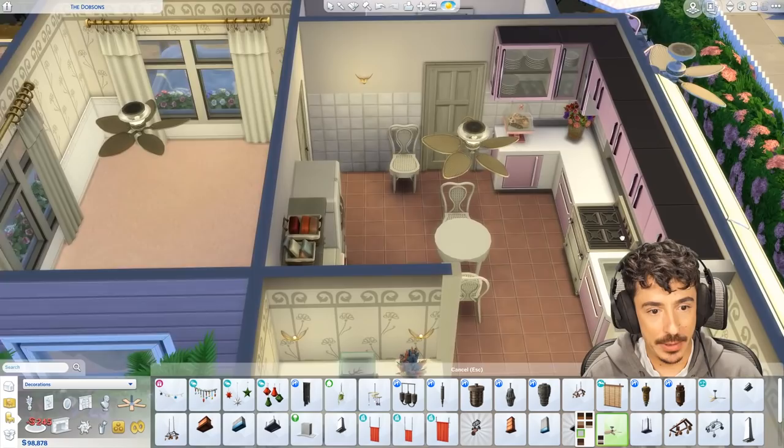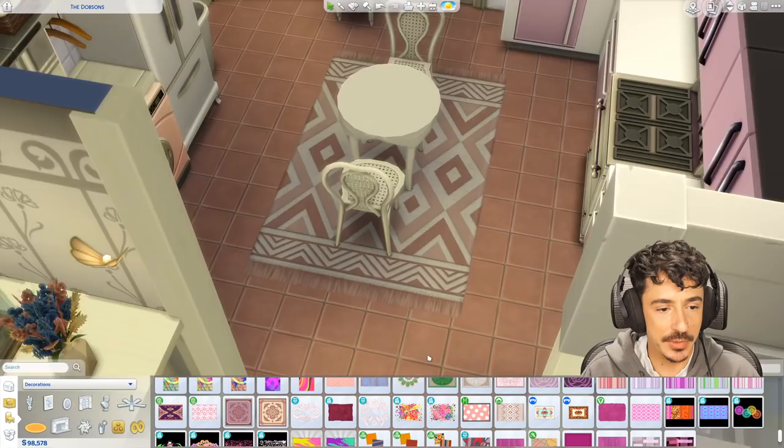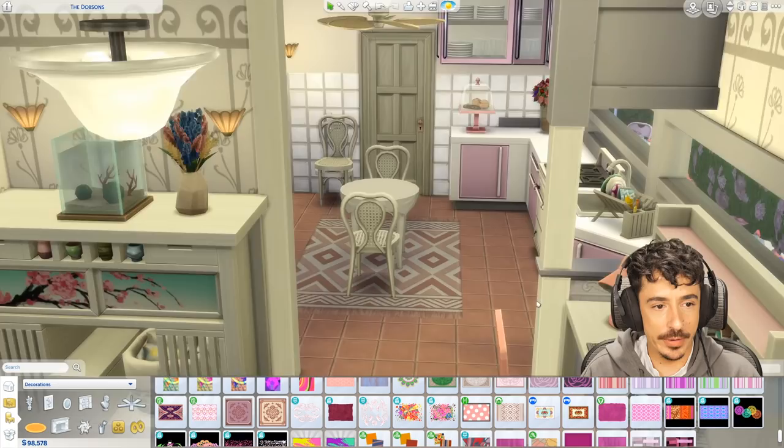And I'm thinking rug. I'm thinking rug in the kitchen. Let me find a good rug. Oh, there we go. Perfect one. Perfect rug from Tiny Living. Yeah, that suits the vibe. I'm absolutely for it. Yeah, no, that's cute. That is cute.